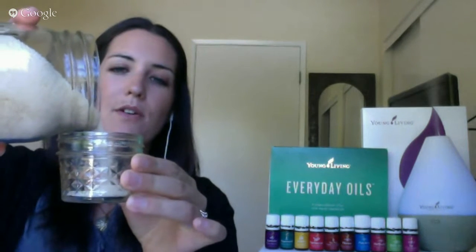So first, you're going to want your jar. And then you're going to want some organic sugar. I have this jar of organic sugar here. And I'm going to fill it up about three-quarters of the way with organic sugar.